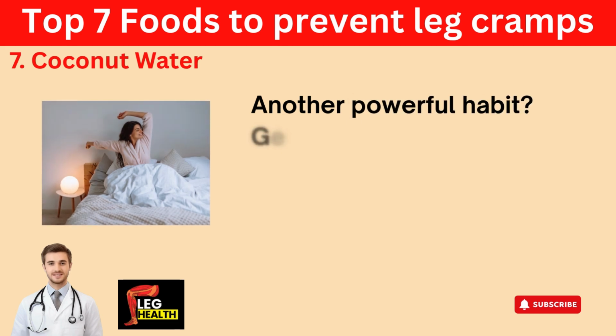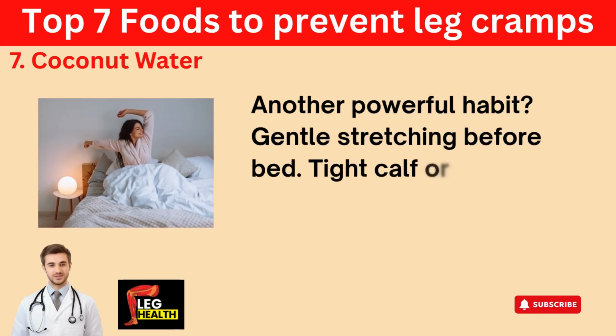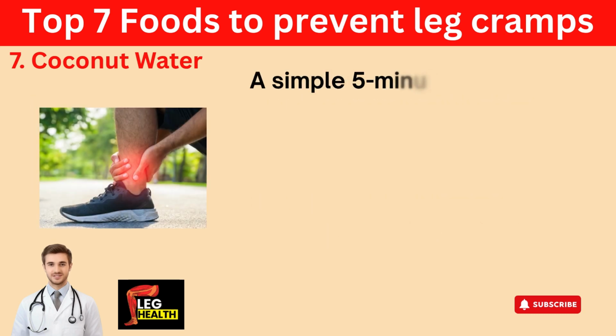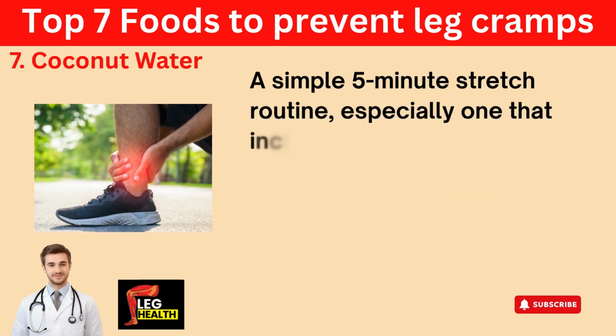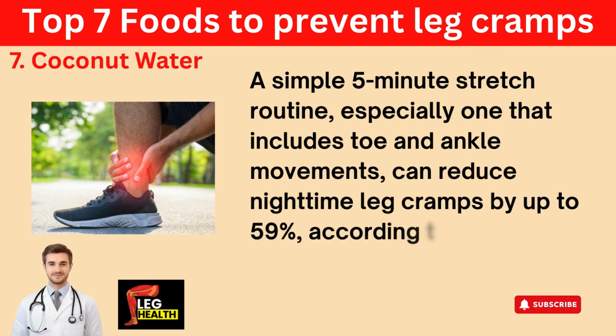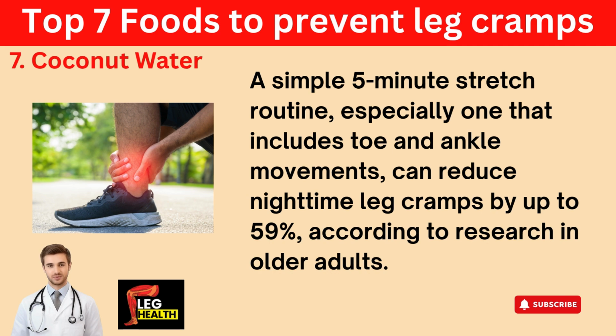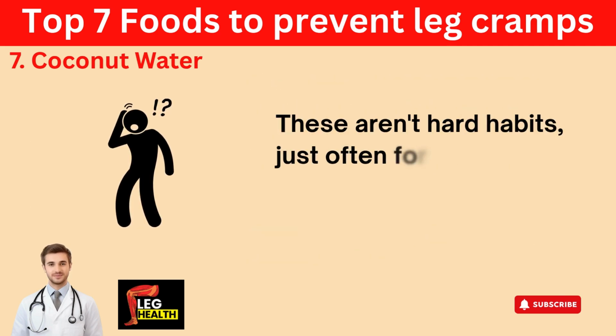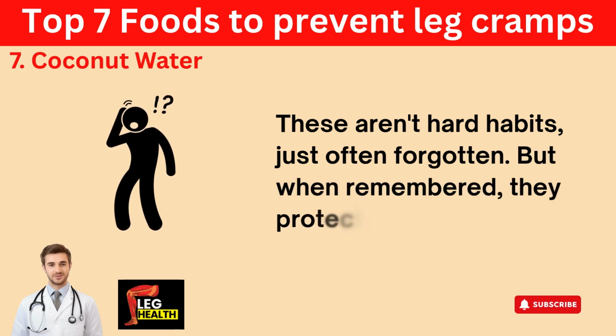Another powerful habit? Gentle stretching before bed. Tight calf or hamstring muscles are common culprits of night cramps. A simple 5-minute stretch routine, especially one that includes toe and ankle movements, can reduce nighttime leg cramps by up to 59%, according to research in older adults. These aren't hard habits, just often forgotten, but when remembered, they protect.